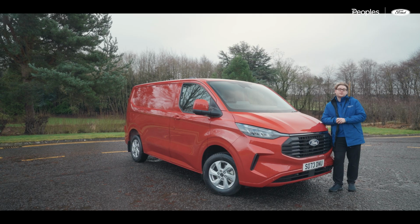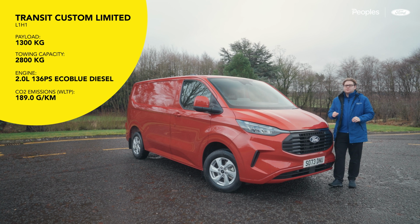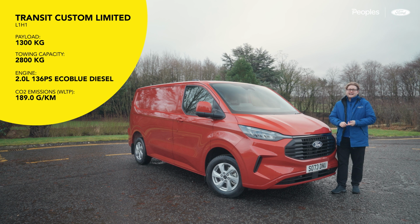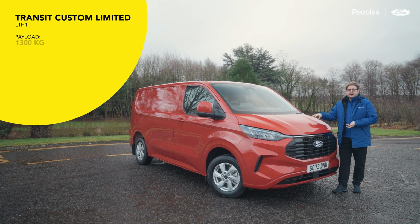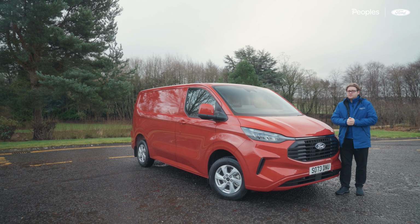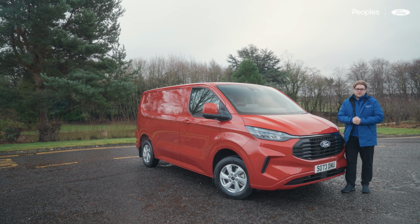So the 2024 model has had a complete redesign starting from the ground up. It features a brand new platform which will support electric vehicles, plug-in hybrid vehicles and diesel vehicles like the one we have here today. The front wheels have also been moved forward 200mm, meaning there's a longer wheelbase and in theory should make easier access in and out of the cab.